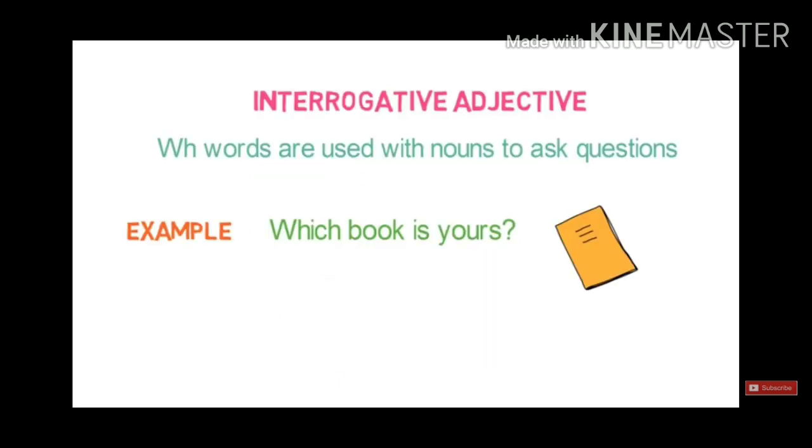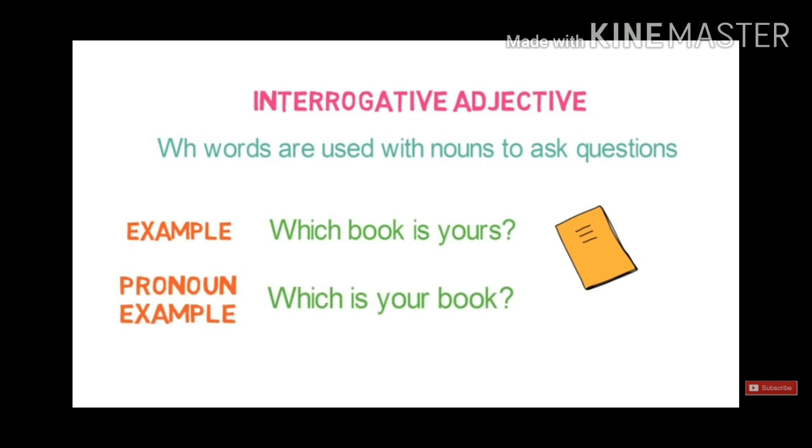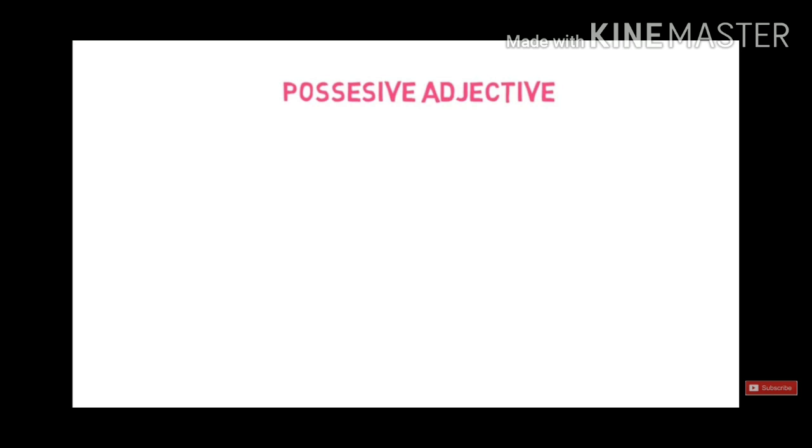Look at this example. Which book is yours? Here, which is an adjective because which and book are together. When an adjective and noun are together, then you can consider the word before a noun or pronoun is adjective. Look, which is your book? Here, you cannot find the word which and the noun together. Here, you can see this which is an interrogative pronoun. Got that?